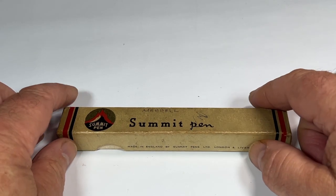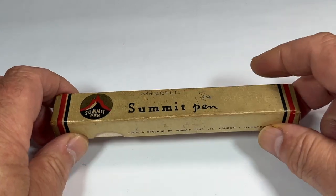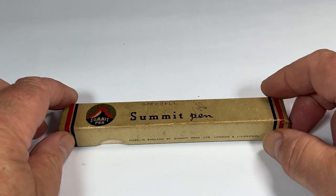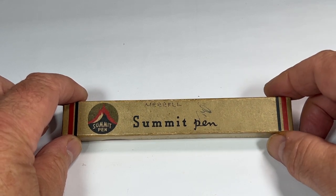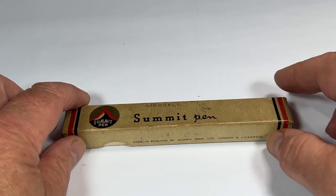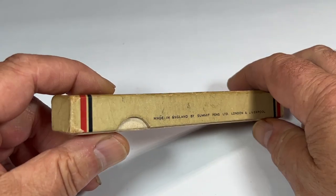Right, we've got for you another lovely pen. This pen came from one of the pen holes in the past. I had a rummage through, I found it, and I thought, well, there you go. That doesn't deserve to be in the drawer. It deserves for somebody to actually use it and enjoy it. So I restored it and it's ready to go and find a new home.